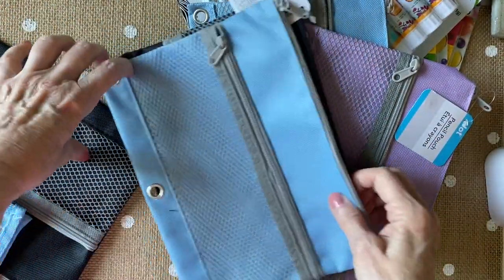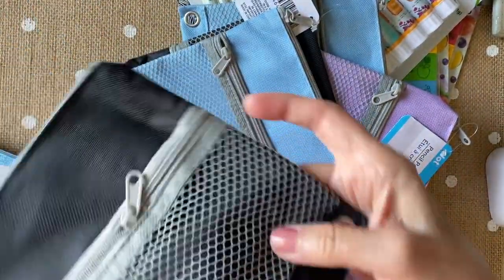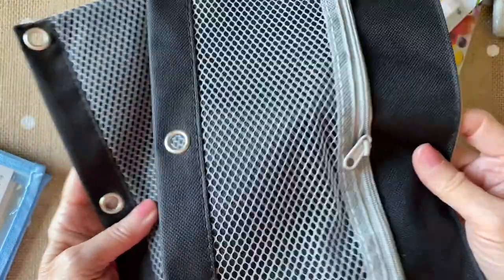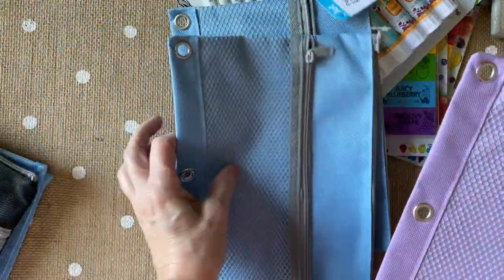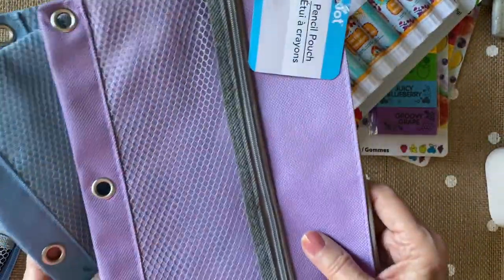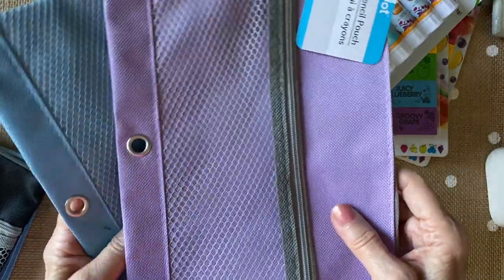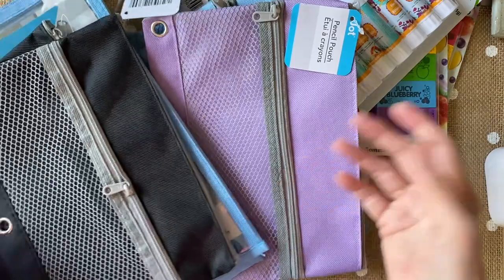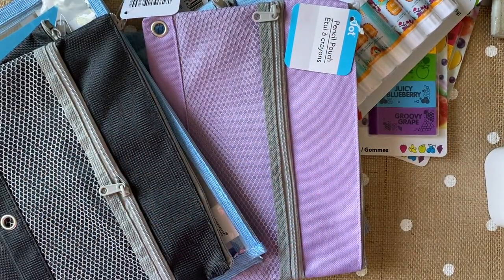And then these ones are fabric. So here's a couple of black ones. That could be for boys or girls, either one. Girls like black. Let's see that. A couple of the blue ones. And then a purple one. They had other colors, I think. I thought there was another color. But anyway, these are adorable. I just love these.